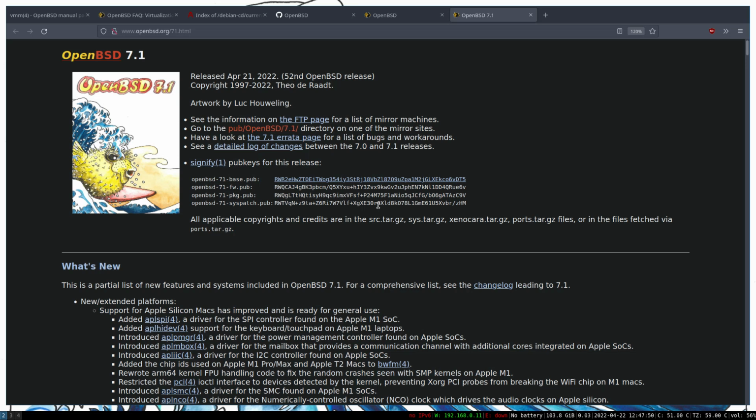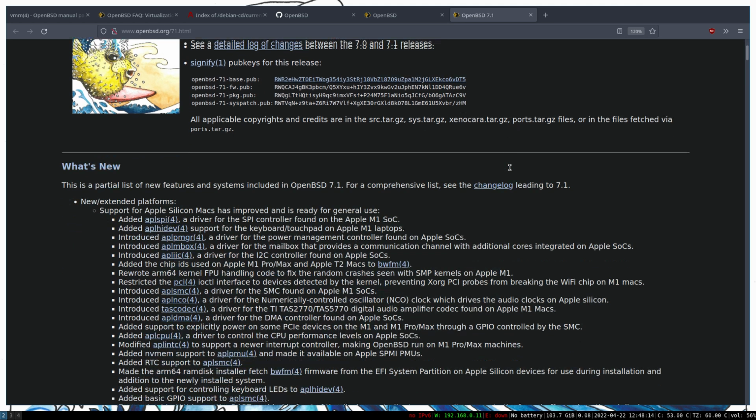Yay, finally OpenBSD 7.1 is out. It got released on 21st April 2022, which means yesterday. I initially had a plan to do a live stream about it, but unfortunately I got so sleepy and I went to sleep. So sorry about that. Here we are a couple of hours later and I'm covering the highlights of this release now.